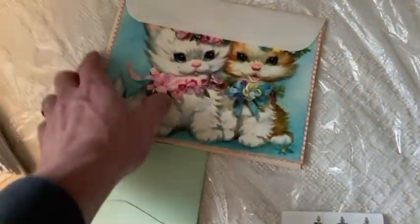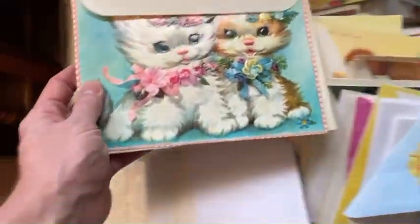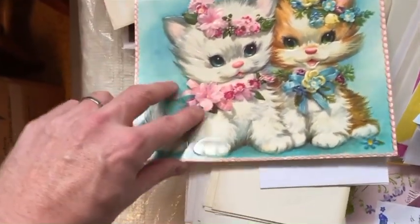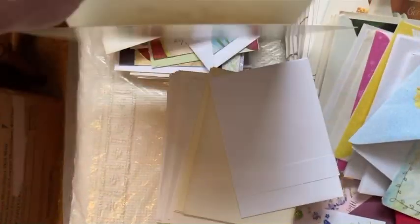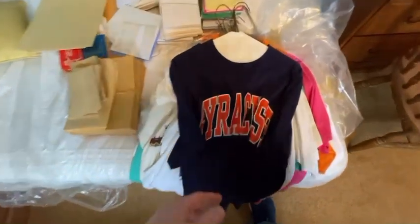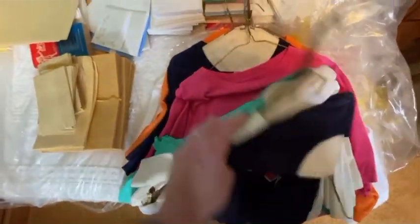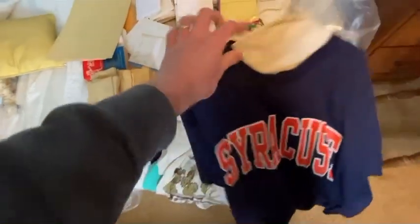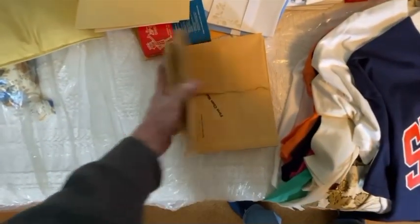Vintage greeting cards and stuff could sell well. This was the only one that I picked up, though. Really stood out to me, the cat there, oversized card, and there was no writing inside of it, so that was good. Then I looked over here and dug through some of the clothes, but again, just pretty boring, stale, generic stuff. So that's what it's like on these treasure hunts.